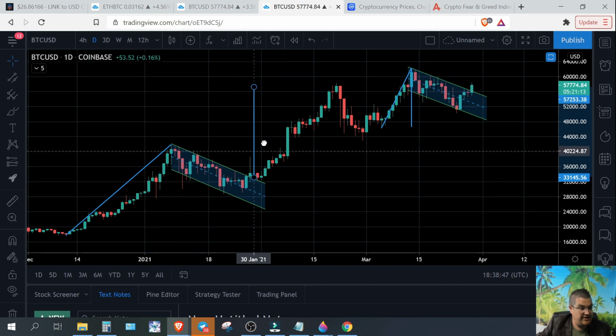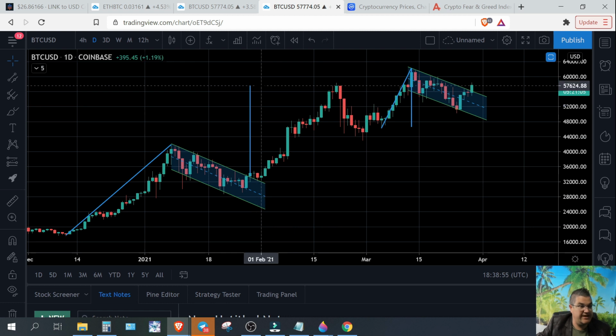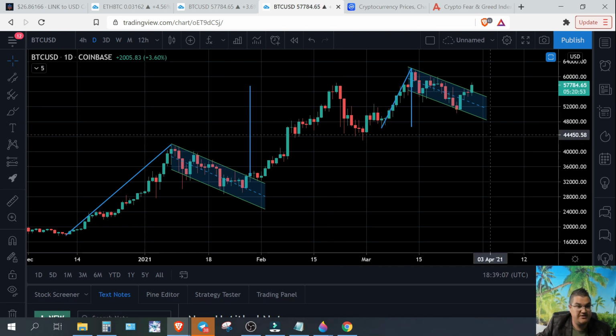Grab it and take it wherever you broke out. Resistance right there, right? Even. Look at our dotted line. It's right there, right at 57, 57.5, 57.6. So that's how you get a bigger picture. That's how you know when to take some profits if you want to.